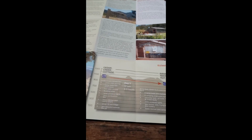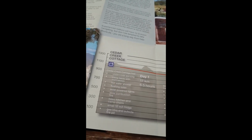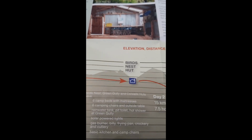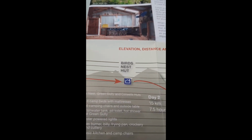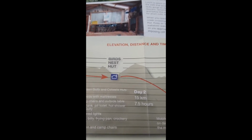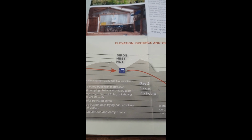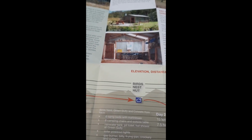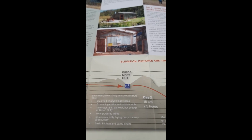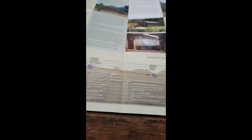So here we are on the Green Gully track. We did day 1. We started at Cedar Creek Cottage, and we had a couple of little ups and downs. They weren't too bad. A little bit of a testing down to come into Bird's Nest Hut. This morning was pretty foggy and misty, and a little bit of light rain, and we couldn't get a view out Kundarang Brook Valley at the lookout there.